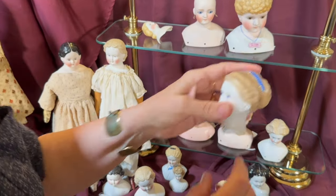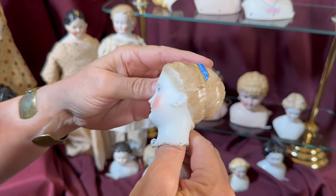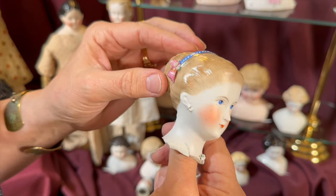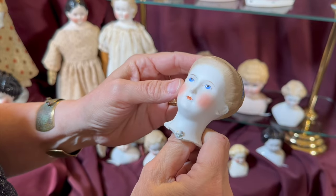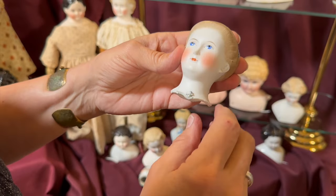Speaking of pretty girls, though, too bad, so sad, right? Beautiful Kling head, pierced ears. Well, they kind of pierced all the way through. She has this gorgeous band with a pink bow. She had at one time some kind of decorated shoulder plate that's gone away.